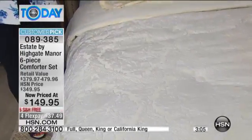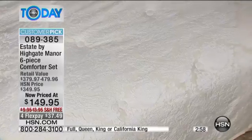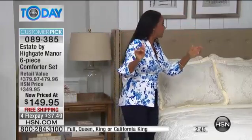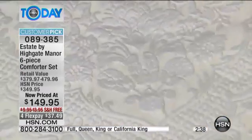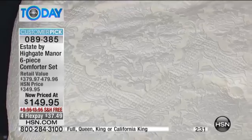Now, I just have to say this about Estate from Highgate Manor, because when we're talking about Highgate Manor, we're talking about high-end, top of the line, but then Estate is taking it just a little bit higher. We all know the famous M cars, that beautiful luxury M car, but even that M car makes a significantly higher level version, correct? Oh yeah. That's what Estate from Highgate Manor equates. Even though Highgate Manor is elegant, the best, the top, the creme de la creme, Estate from Highgate Manor is taking it even to a higher level, if you could imagine.